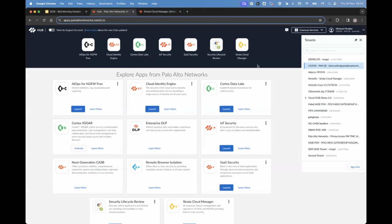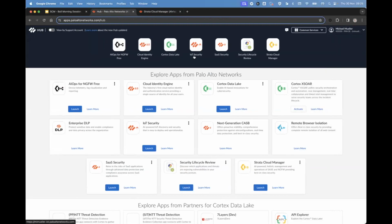So to start off, and this is important, if you want to see it and you're not familiar yet with the Hub 2.0 with the TSG, on the top left you have the switch where you can swap over to the new view where Strata Cloud Manager will be visible. You can see no AOps Premium anymore, just AOps for free. That still remains, that is untouched, and Strata Cloud Manager as the new management platform. I will open it up here as well.